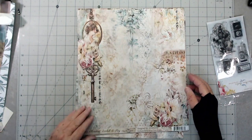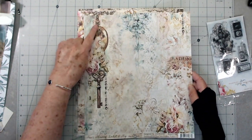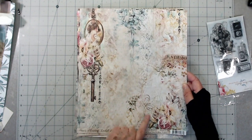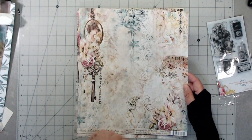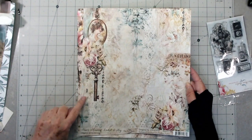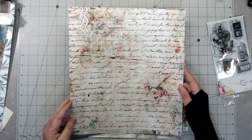And then this one is called Locket and Key. So there we have the locket right there. And there's a key. There's more of that embroidery there and there. Some beautiful lace and flowers in the background. And look at these charms that she's got hanging down here. So pretty. And then there's the back side of that one.